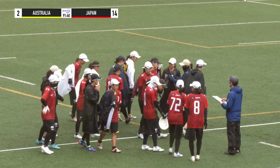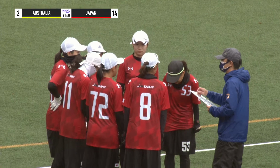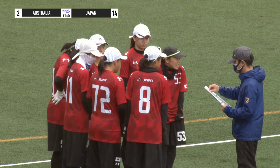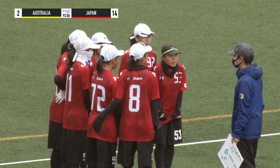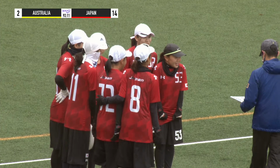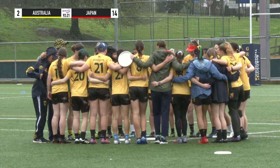And we see them now just dialing in those throws that they know they need to connect. They've had a couple of little miscommunications, a little bit of execution error. Tightening those up now during the timeout. It's a great moment to really get that focus in, to look the disc into the hands as they catch, to focus on the grip and adjusting it as they need to make sure those throws come out clean. This is the point where it's going to make the difference. Australia to come out on offense. Japan, one defensive break away from winning the first game in our tri-series. New Zealand, Australia, Japan, 2022 in Tamaki Makaurau.